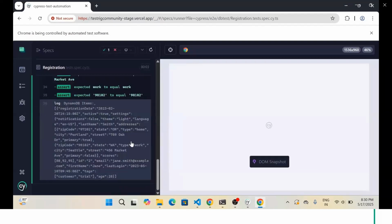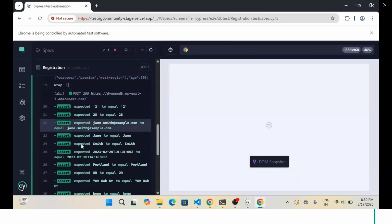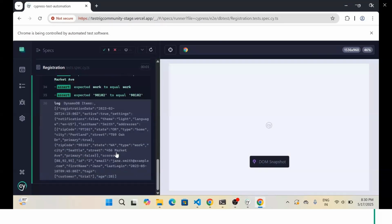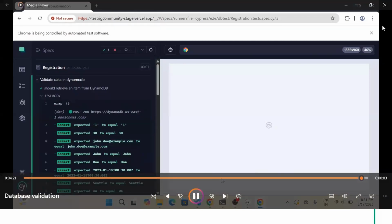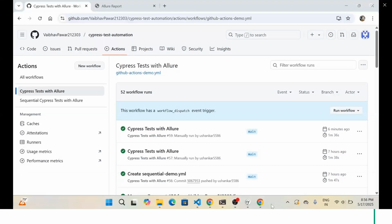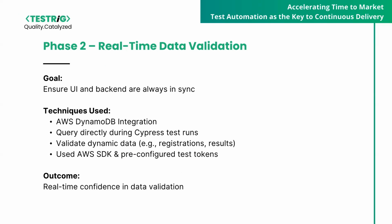Okay, so see, it's running two times, one set and two sets, because I have kept two sets of data and I have used the forEach loop. So for each set of test, it will run two times. Okay, so in this way, we can achieve a direct query with the database. So we will achieve this real-time confidence in our data validation.